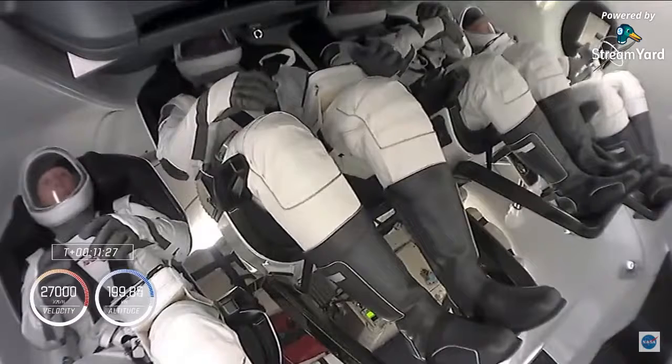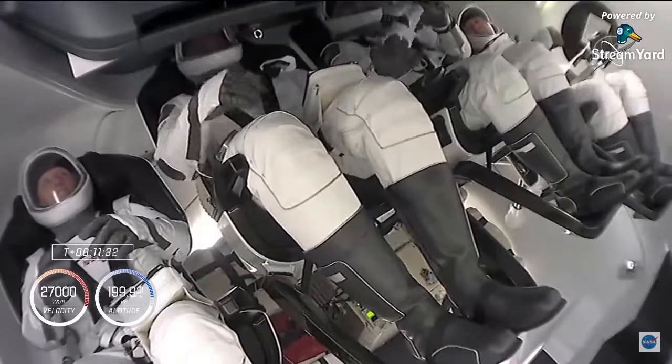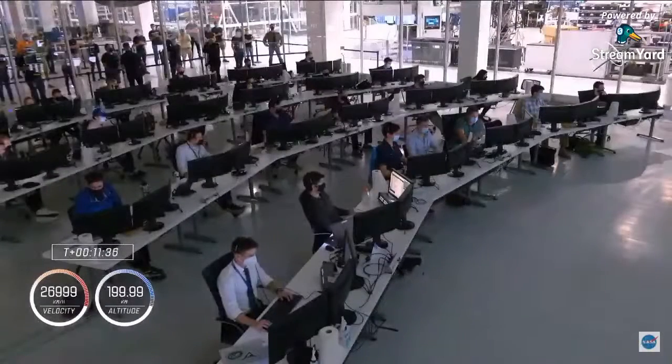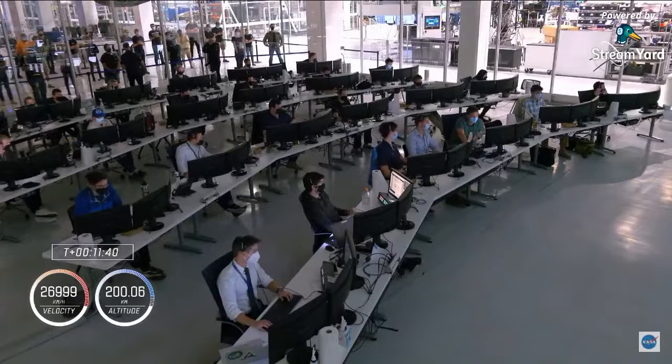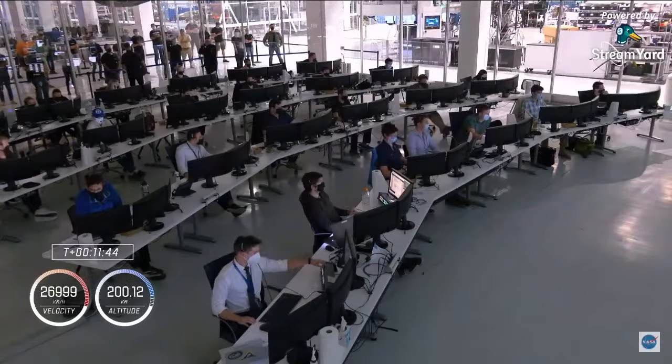That call out acquisition of signal in Newfoundland. That means the Newfoundland ground station is now receiving telemetry from Dragon. This view inside Mission Control Hawthorne. Teams continuing to monitor the vehicle, now traveling at almost 27,000 kilometers an hour.